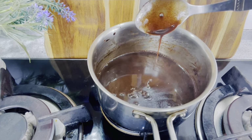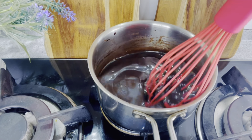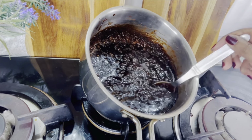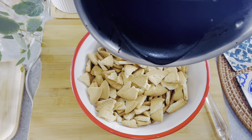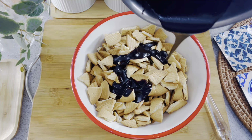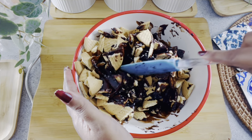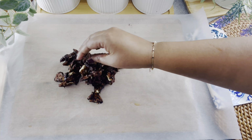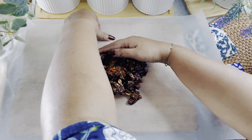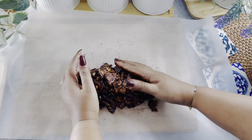Dip the spoon and check if the mixture sticks to the spoon, if it is the right consistency. Otherwise, cook it further till it sticks to the spoon on a low flame. For me, it took 8 to 9 minutes to get this consistency. Then let it cool down for 1 minute. Then add this into the biscuit pieces and mix well. Then add this mixture to a butter paper or a cling wrap and follow the steps the way I am showing in this video.